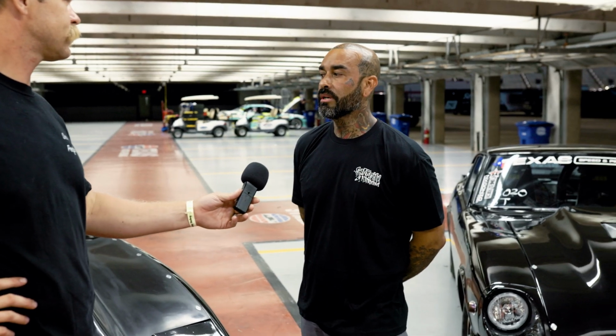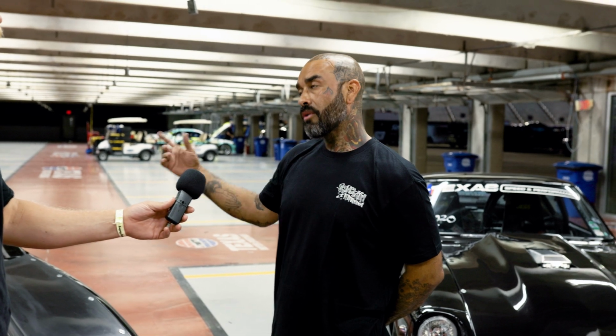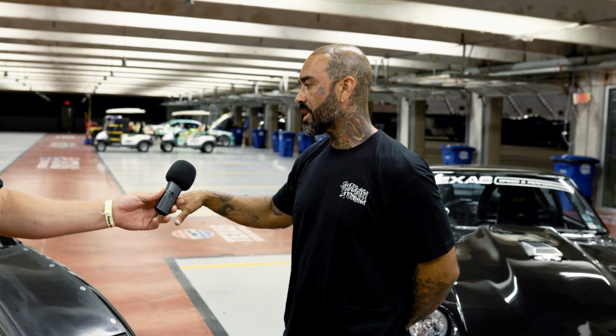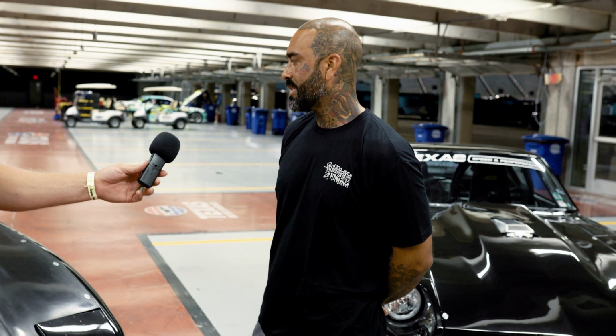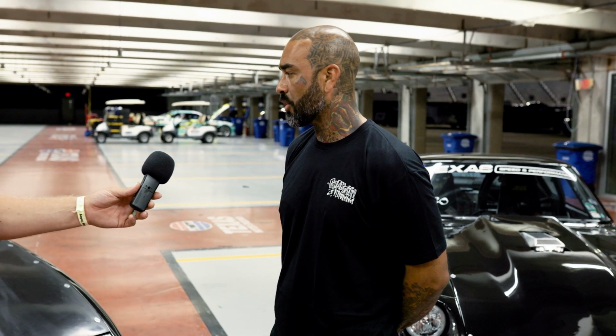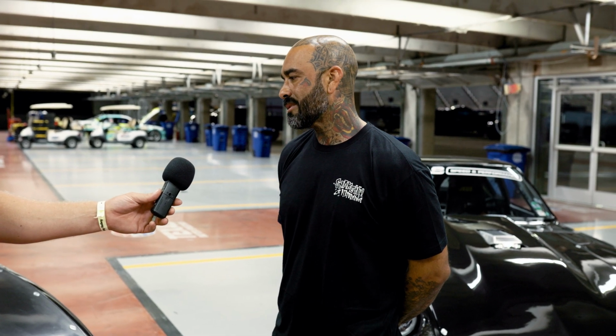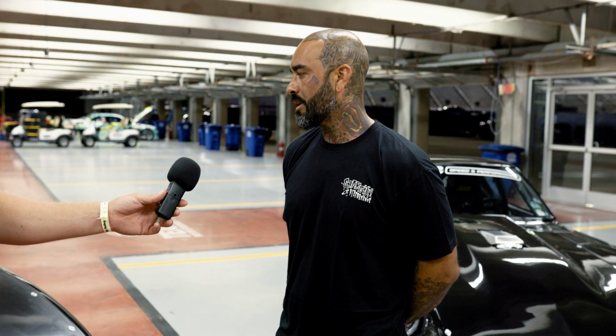This car was back home in El Paso. This car was actually really well known. It had a 2JZ in it, turbo 400 with a Q45 rear end, and it was a super quick car. I mean, it was like 820s, 830s in the quarter. And the guy we got it from, I guess he just didn't have any more time for it, and he put an LS in it just to sell it.